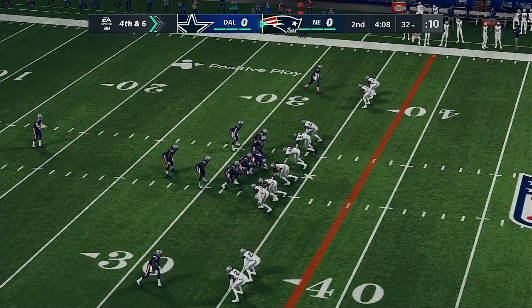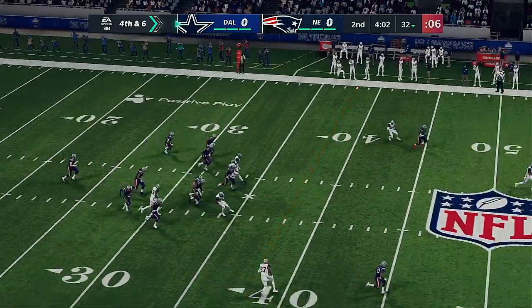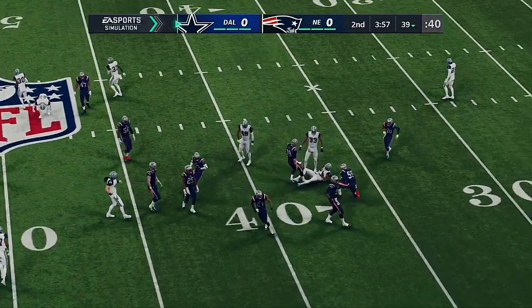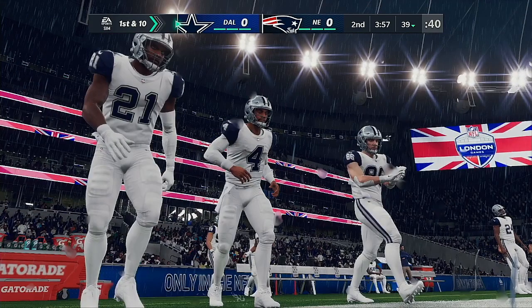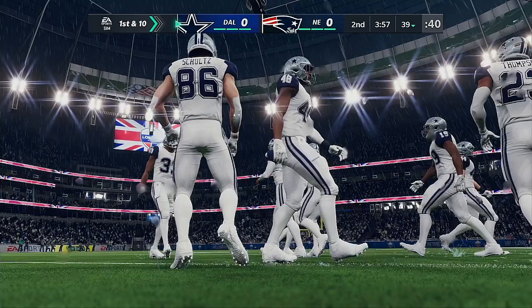The Patriots send out their punter as he'll come on to kick this one away. He's been a busy man here in this first half as he gets it away. 33 yards is the distance on the punt there, and the offense will take over with a new set of downs. And now Dallas gets set to take the field.